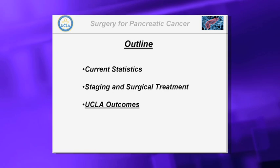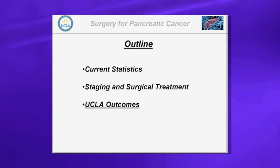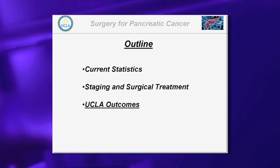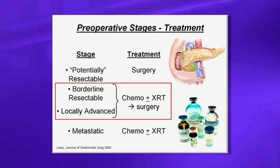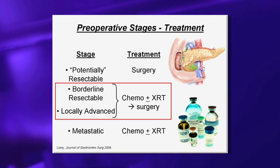Okay, so that ends our talk on our UCLA outcomes, but what I really want to focus on is that group of folks who have what we call borderline resectable or locally advanced disease.